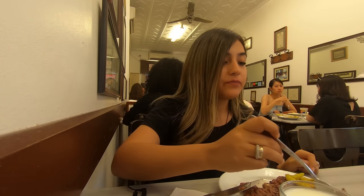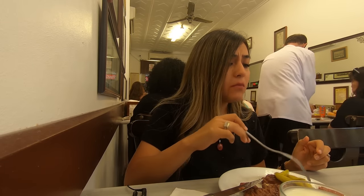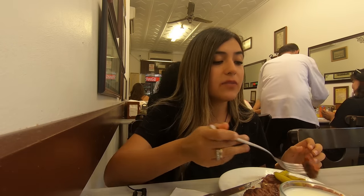This is so good and so spicy. Oh my god, this is so spicy. I'm from Mexico and I'm saying that this is spicy. This sauce, I don't know what is it made of, but really, it's so spicy. And I love it because it's been a while since I last tried something really spicy.